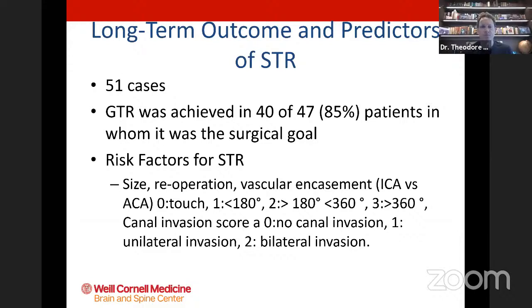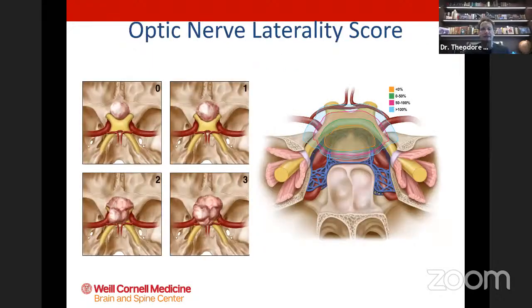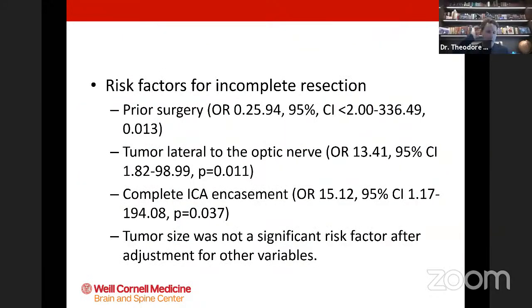And we found that of these 51 cases of supracellular meningiomas, we got a gross total resection 85% of the time. And we looked at different risk factors for subtotal resection, such as size, whether it was a reoperation, whether the ICA was encased, whether the ACA was encased, whether the optic canal was invaded. And we also used a new grading score, which is whether it was lateral to the optic nerve. And we graded that 0, 1, 2, 3 based on whether it was right over the nerve or over the nerve, 50% or 100%. And what we found was that the risk factors for a subtotal resection were reoperation. So if they've had prior surgery, they're less likely to get a gross total resection. And if the tumor was lateral to the optic nerve, they were less likely to get a gross total resection.